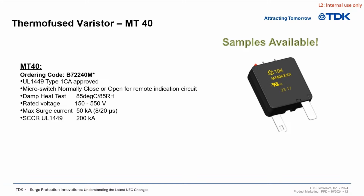MT40 offers better damp heat performance and can pass live tests under damp heat at 85 degrees Celsius, 85% relative humidity at the component's DC voltage rating at 500 hours. The samples are already available upon request.